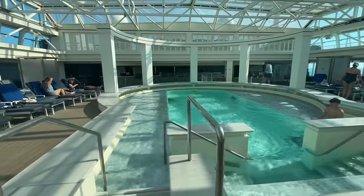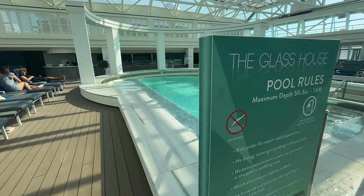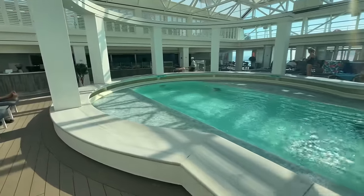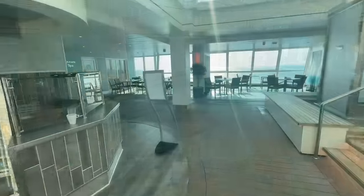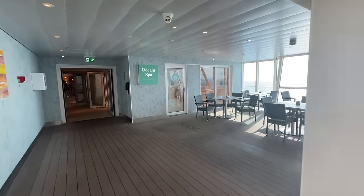On our cruise, this particular pool was open for adults only between the hours of 2 and 5 p.m. I'm sure this will differ from itinerary to itinerary. By the way, it's actually quite tricky saying itinerary twice. Itinerary, itinerary, itinerary.